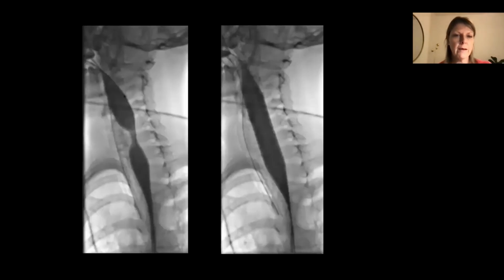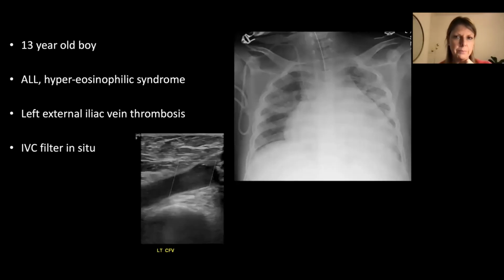We've put a balloon down and dilated up that narrowing there in the neck, in the upper esophagus, so that this child can eat and drink again safely.